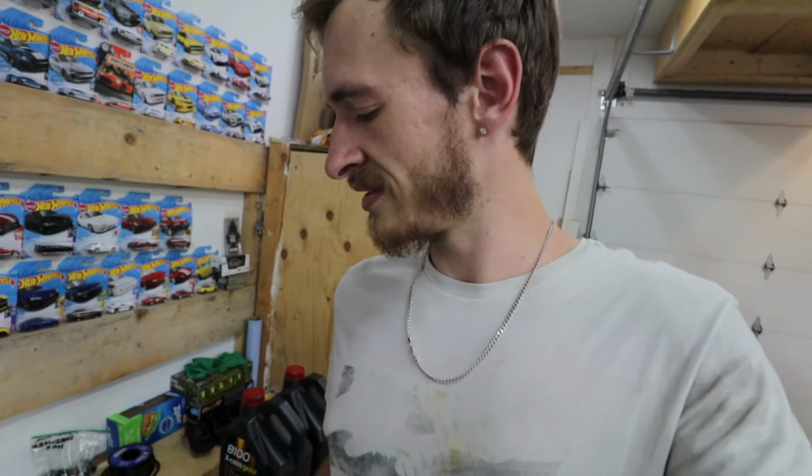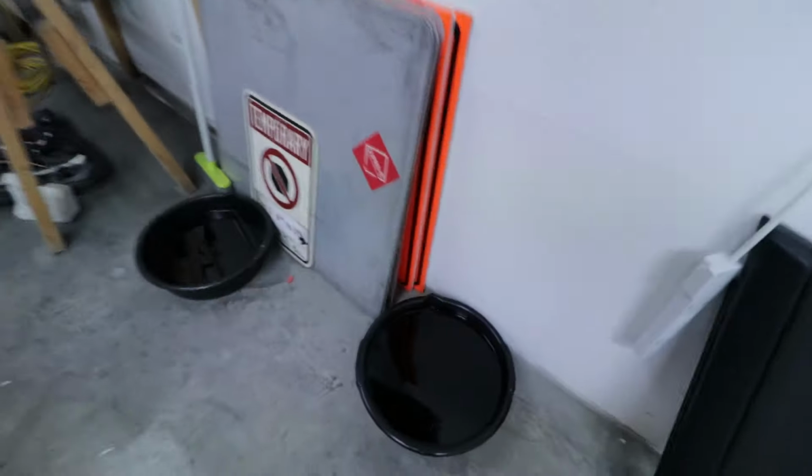When you pull your oil drain bolt out, make sure it's got a washer on there. Normally when you get an oil filter, the dealership gives you a washer. They didn't give me a washer. This also didn't have one on it. But now I'm stranded.